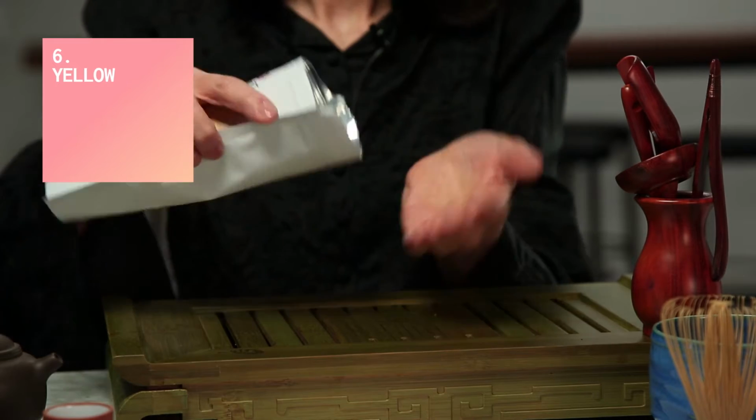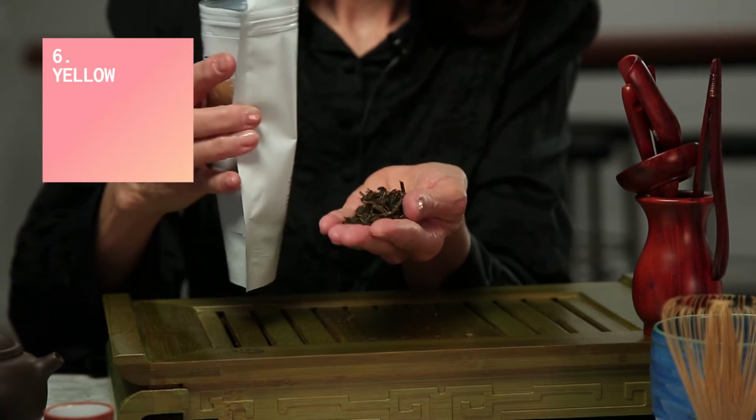Yellow tea is plucked, but then it is wrapped in cloth. Minghuan is the term that's used, and that allows the flavors to swelter into themselves. It kind of brings the flavor out and then pushes it back into the leaf.